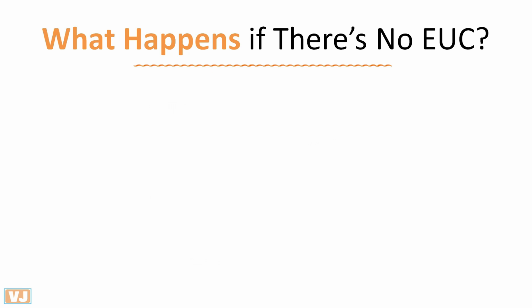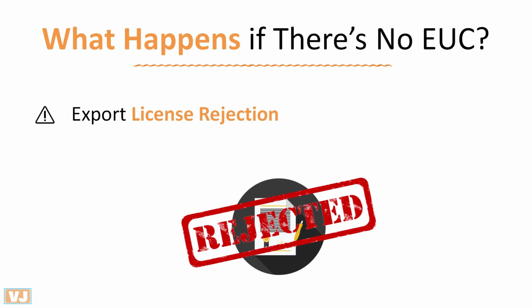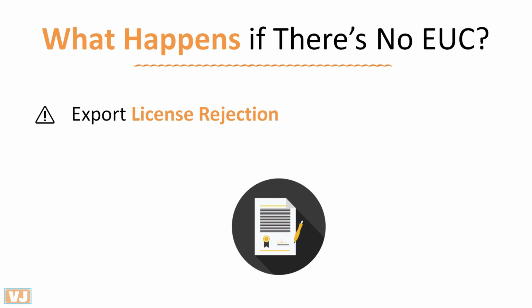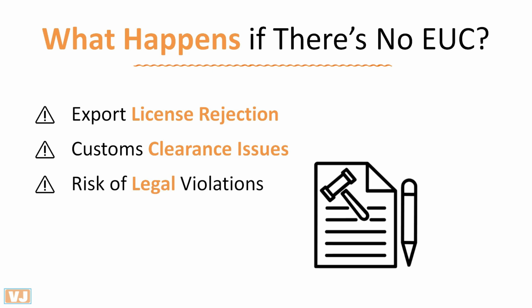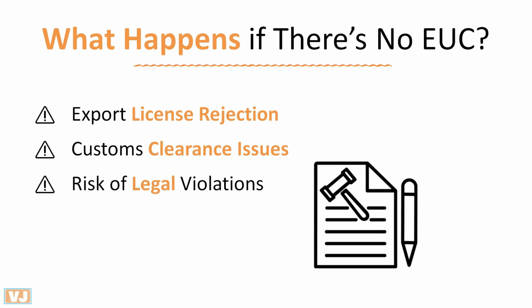Now, let us look at what happens if there is no EUC. If there is no EUC, things can happen like export license rejection. Many governments require an EUC before issuing an export license. Or even if it is issued, if there is no EUC, it is possible that the license can be rejected. Or it can lead to customs clearance issues. Shipments may be delayed or blocked if the EUC is missing. It could also result in the risk of legal violations. Exporting controlled items without an EUC can lead to penalties, fines, or blacklisting.